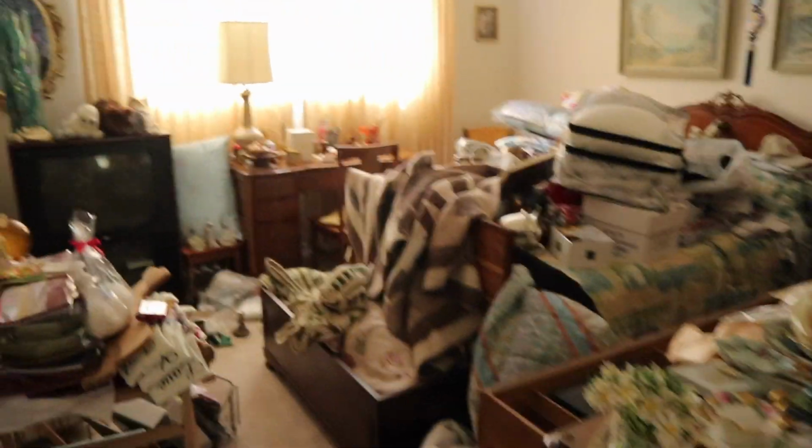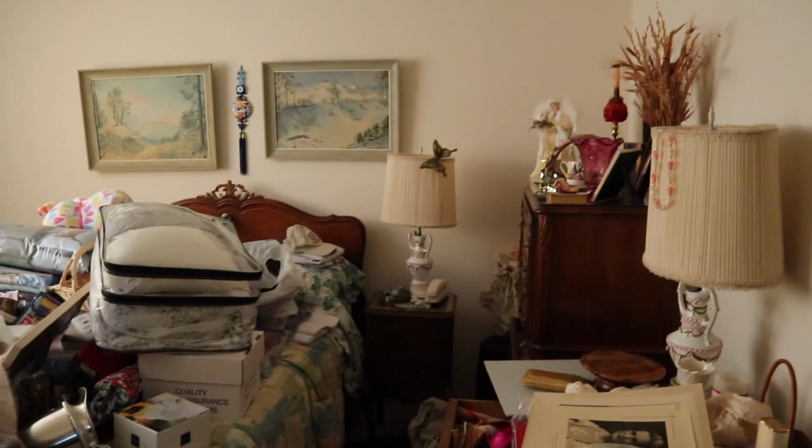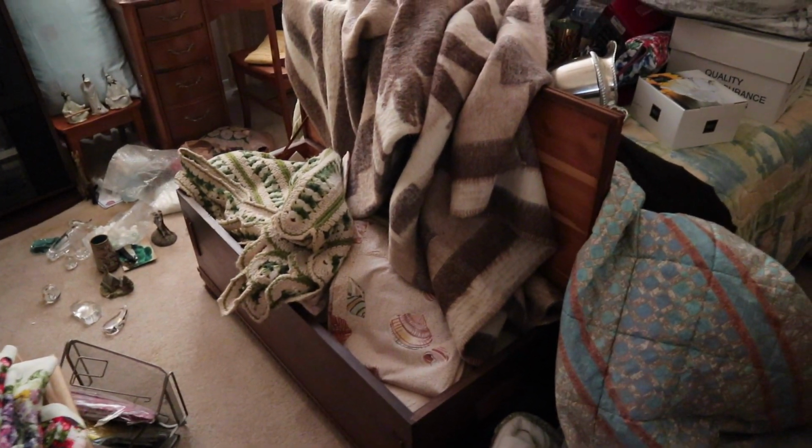All right, the next room, let's see what we have in here. Yeah, this one's heaped high too. Well, we've got a lot of work to do. I'm glad they gave me the key a little early. There's a cedar chest here. Looks like somebody was diving for blankets at one point. There's a nice wool one on top here with a pattern of some sort.